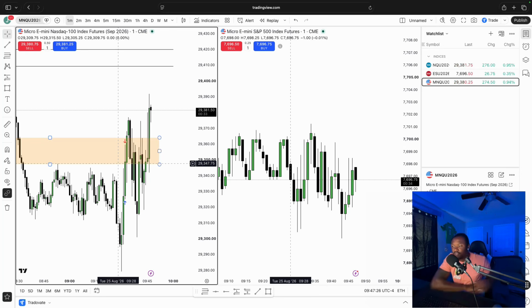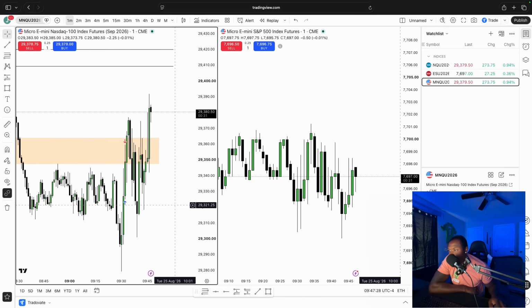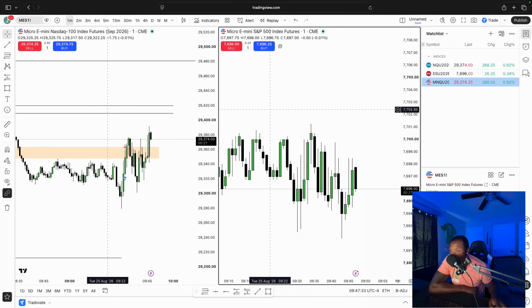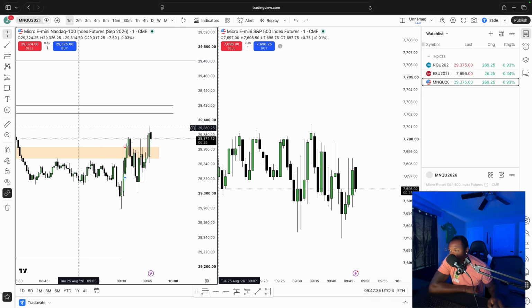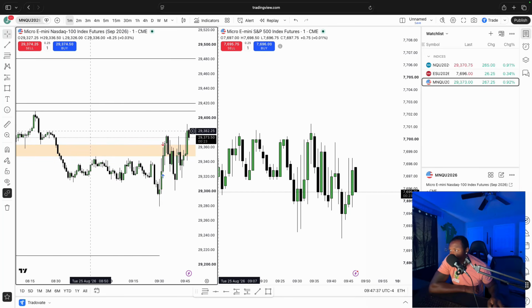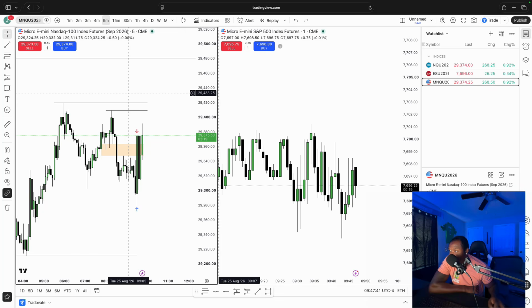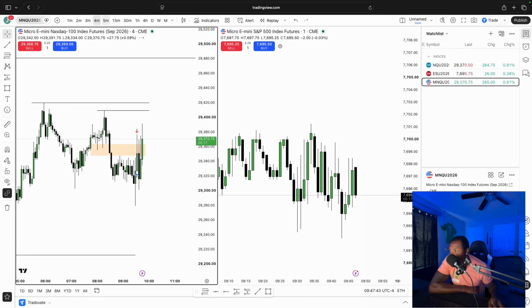Yeah, we'll be off of here at 9 o'clock, though. We are starting to generate some nice stacked lows, tapping into nothing. But overall, the draw is higher.